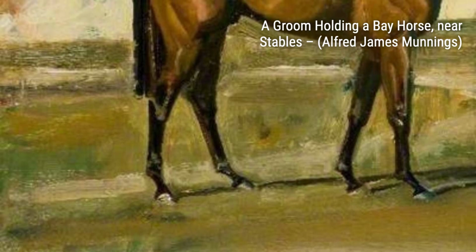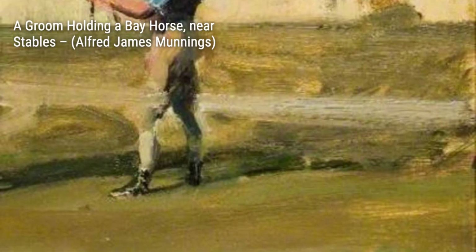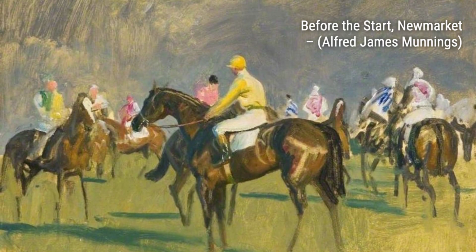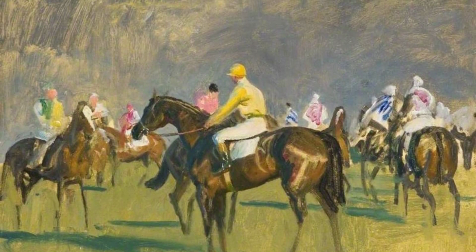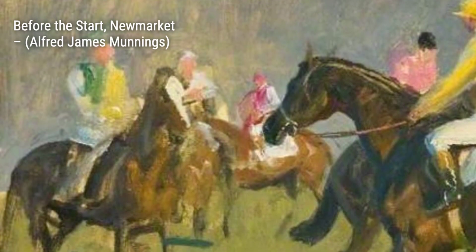In The Royal Carriage Entering the Long Walk, Windsor, on the return from the Ascot Races, 1925, Munnings captures a historic moment, showcasing the grandeur of the royal carriage. Now, let's explore Study of Percy Whitaker on Silvo. Munnings showcases his skill in portraiture, capturing the essence of Percy Whitaker and his horse, Silvo.